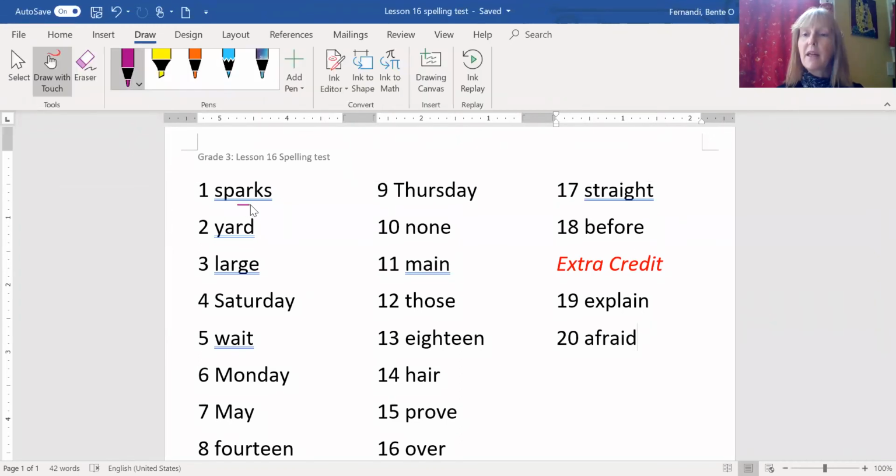Sparks, we're just thinking about that A-R sound. Yard, again, the A-R sound. Large, we were thinking about the A-R sound. And we were thinking about the soft G being helped by the silent E at the end.